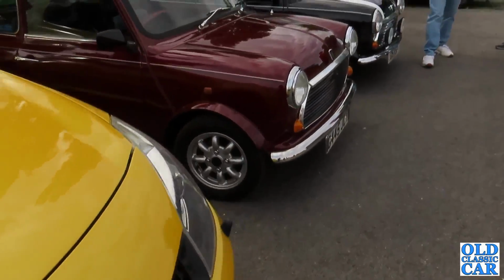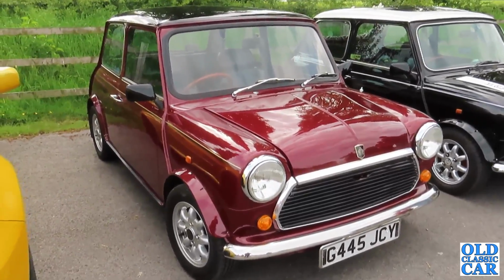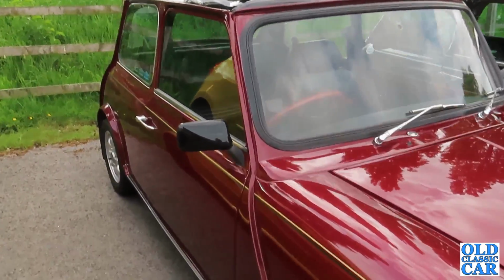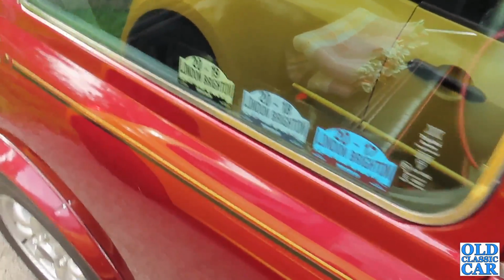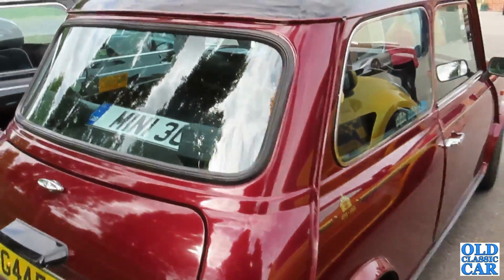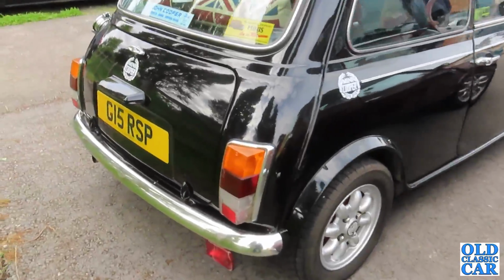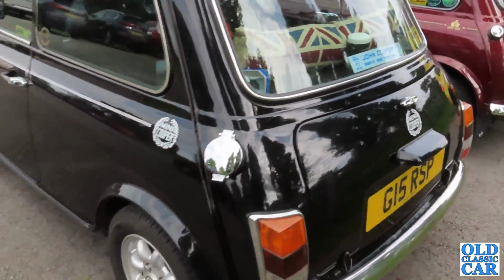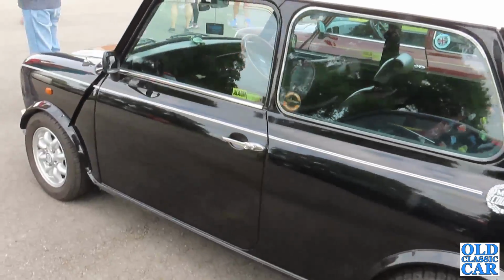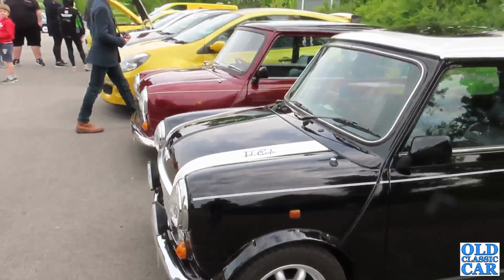A couple more Minis, look at these. Mini 30. So this was 1989, 30 years of the Mini at that point. This is a beautifully, presumably restored car. Yeah, it's a real nice mixture of Minis here, and it's only early doors. It's only about 9:30 even now. One of the early sort of reissued Mini Coopers. When they first started redoing the Mini Coopers in the late 1980s, they were available as a kit of parts that you'd fit to a standard car, and then gradually they offered the factory-built cars.